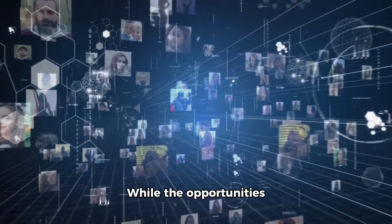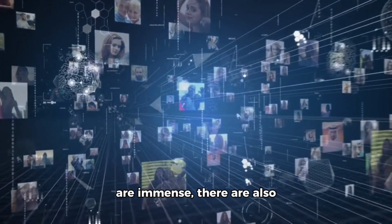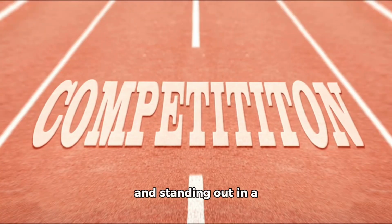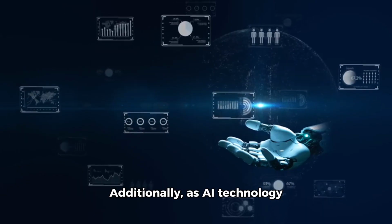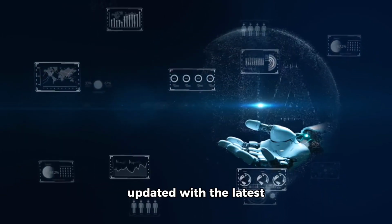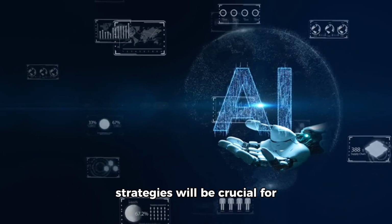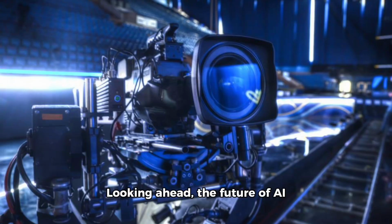While the opportunities with AI video generation are immense, there are also challenges to consider. The competition is fierce, and standing out in a crowded market requires creativity and innovation. Additionally, as AI technology continues to evolve, staying updated with the latest advancements and adapting your strategies will be crucial for long-term success. Looking ahead, the future of AI in video production is bright.